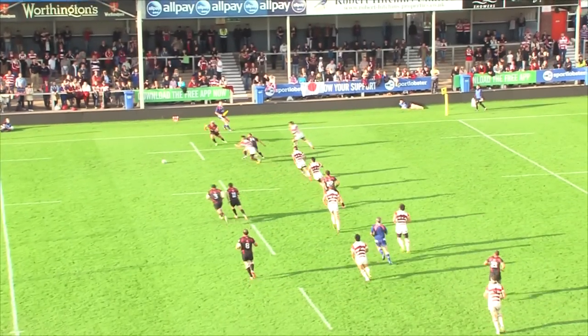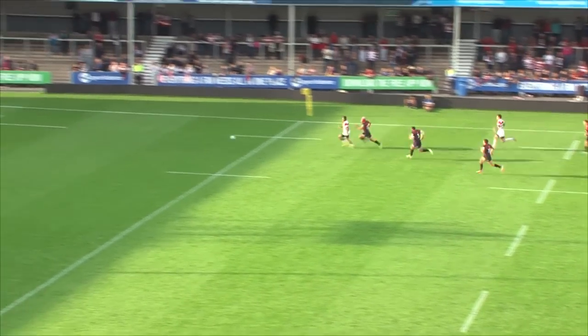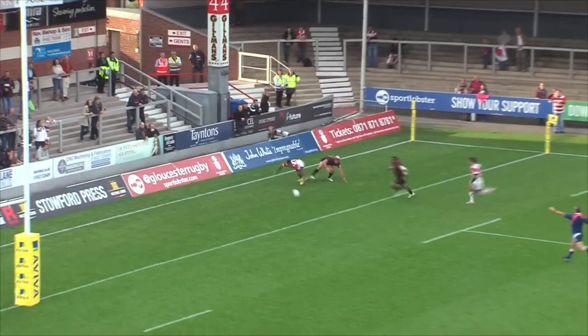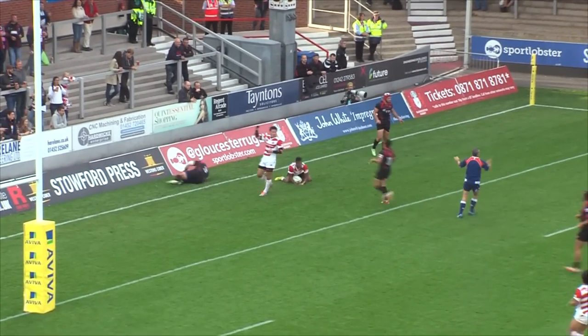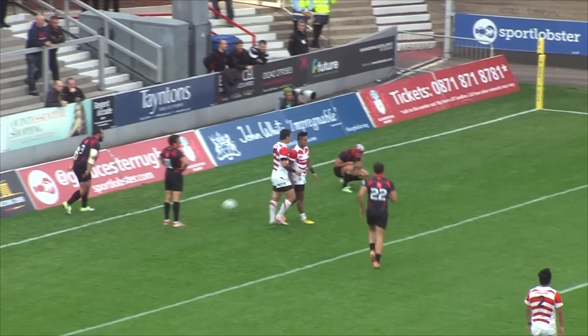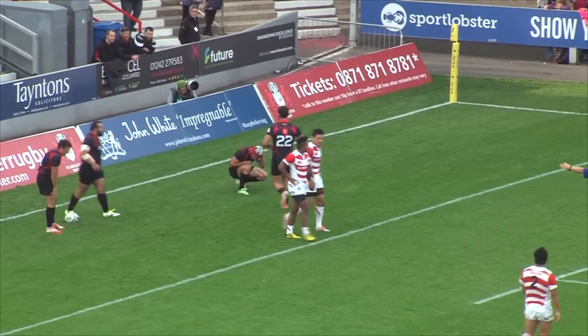Georgia try and get it out. It's dropped by their winger, and now Japan have got the chance to really go in. It's a bit of a run chase. Can they get the ball? It's some footballing skills. Japan can't take it, or can they? They've touched it down. The question is, who managed to knock it on? A real opportunity for Japan by a fumble by Georgia.